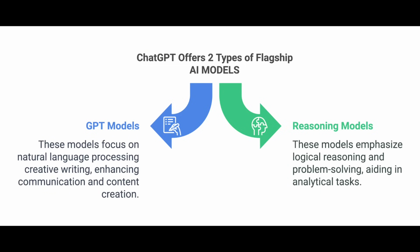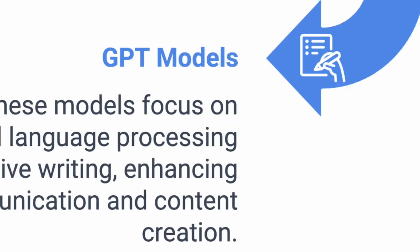OpenAI, which is the company behind ChatGPT, now has an assortment of AI models, and it can get confusing. To simplify, these flagship models can be broken into 2 categories: GPT models and reasoning models. Let me know in the comments if you want me to create a video on the best ChatGPT AI models by use case. I haven't seen anything like that, so let me know.